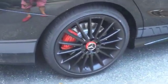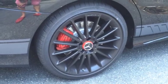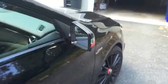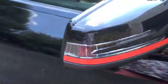The gorgeous 19-inch black alloys. This is part of the AMG Performance Studio pack. You've also got the little red inserts and the AMG red brake calipers, and you've also got the little red inserts on the window, wing mirror.